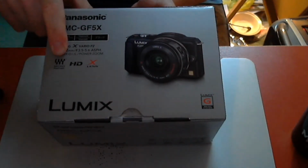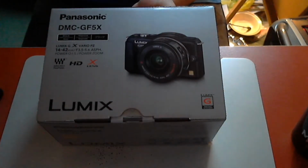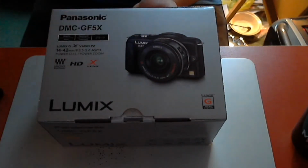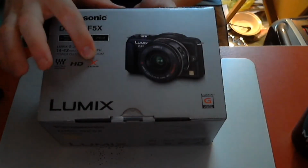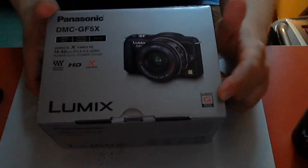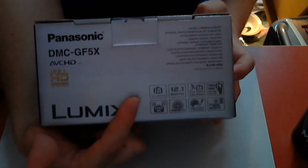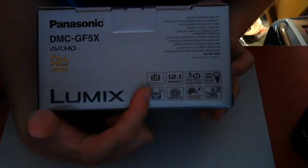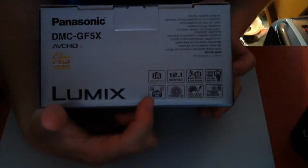So we've got the micro four thirds symbol, which means I can use Olympus lenses. But I think Panasonic specific lenses, like this one, you have to use Panasonic. It's full high definition, and this is the X lens, which represents the type. And of course there's a little G series down there. Now on this part of the box here, it tells me it's got ISO, it has intelligent auto. We also have stereo microphone.